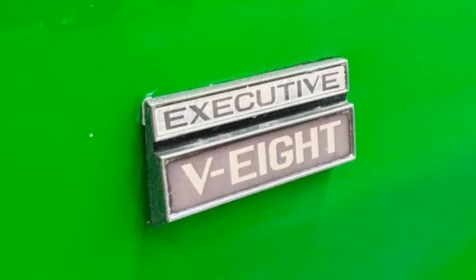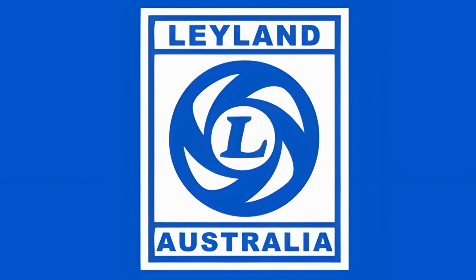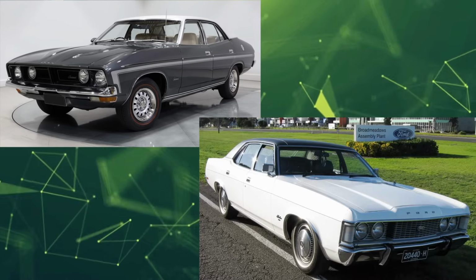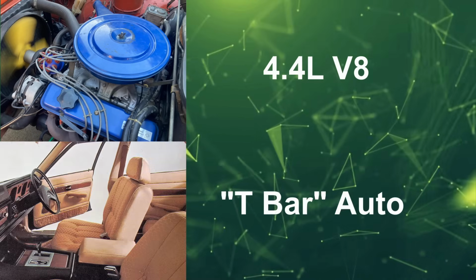The Executive was a top-of-the-line luxury sedan, a model that pioneered a new market niche in Australia. Leyland Australia strategically positioned it to compete above the likes of the short wheelbase Ford Fairmont, but below the more expensive long wheelbase Ford Fairlane. It was exclusively fitted with a 4.4 litre V8 engine and T-bar automatic transmission.